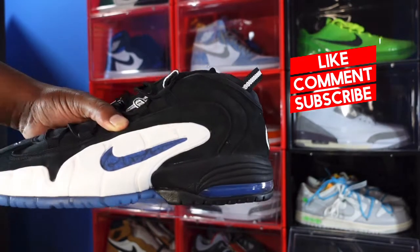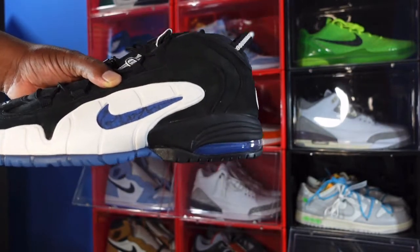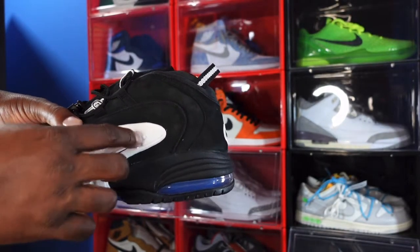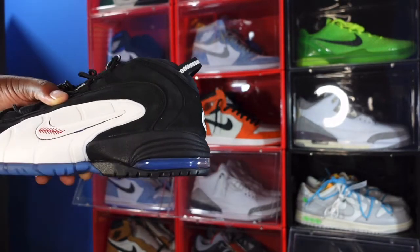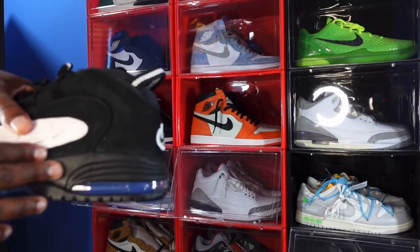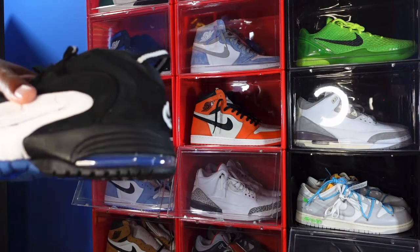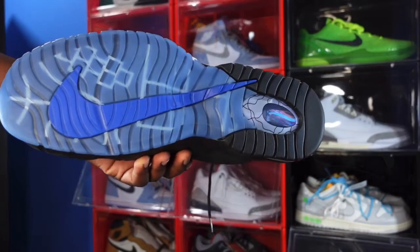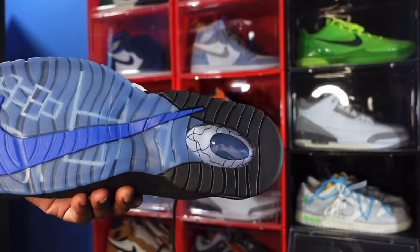And you can unvelcro it, and it gives you the look of the very original Penny Orlando, which got that blue and you got that clear bubble on top of it. You got the translucent blue right here at the bottom of the midsole. You got black on here, clear bubble at the heel, and you got that blue inside. Look at the outsole. Very detailed outsole. Big old blue Nike swoosh.